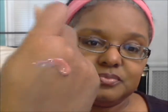Anyway, so this is what it looks like. I like it. I like it. It's simple. It's not bam in your face. It's a simple, office-friendly shade. Stays on. I'd give it about 4 hours and then it starts to fade. So then, of course, it's a lip gloss, so you are going to have to reapply.